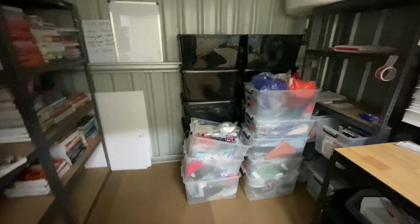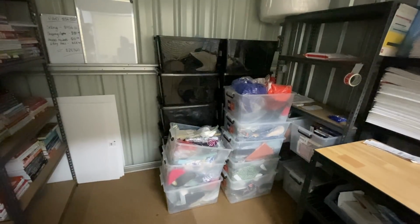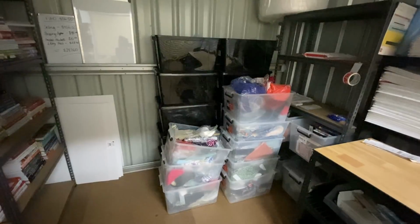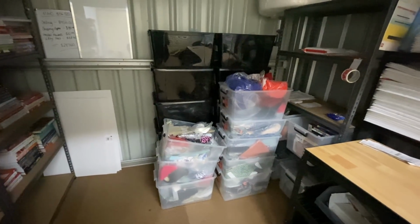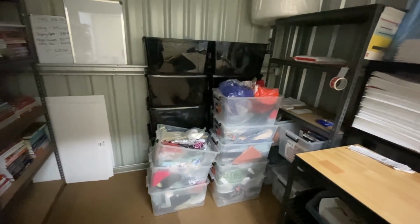I have stacked up some excess tubs here because I can't fit them all in my car at one time. I've only got a small car, so I keep taking over half a dozen boxes at a time. But at least if they're packed here now, I know that every single time I leave this storage unit I can fill my car up with a few more tubs until these are finally gone.